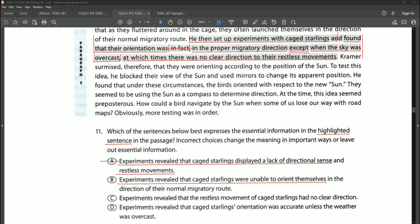What about B? Experiments revealed that caged starlings were unable to orient themselves in the direction of their normal migratory route. Now, wait a minute. Is that what our original sentence said? He said that their orientation was in the proper migratory direction, except when the sky was overcast. This is missing two parts. It's missing the part where it said that the starlings were able to orient themselves properly in the migratory direction, and it's missing the part about the sky being overcast. So B is definitely not possible.